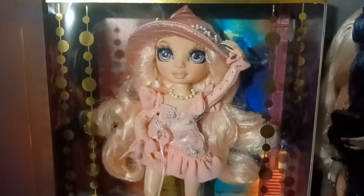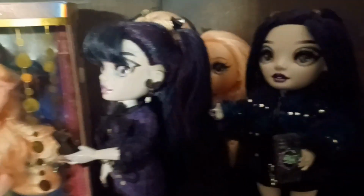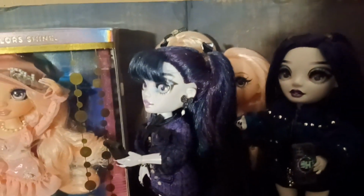And then there's her stand and her comb in there. So we're going to unbox her and take everything out and show her out of the box.